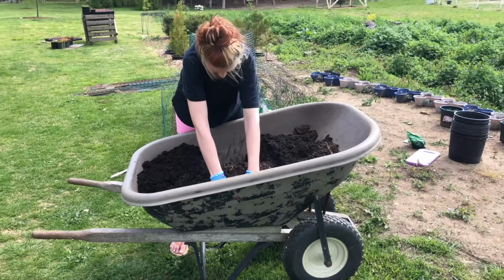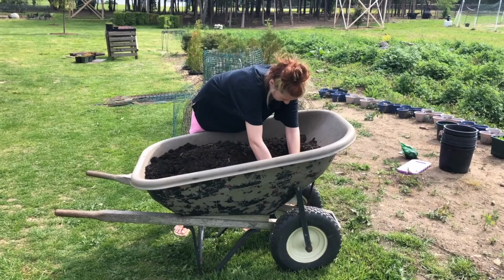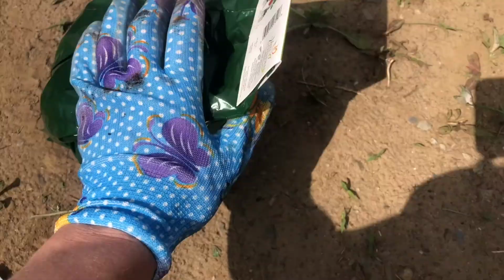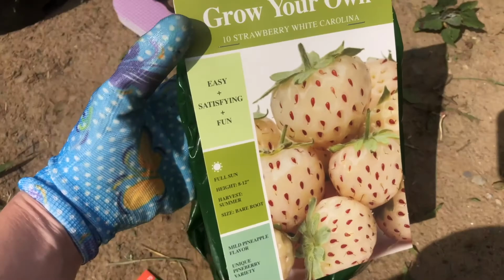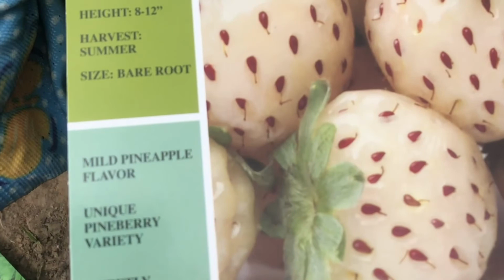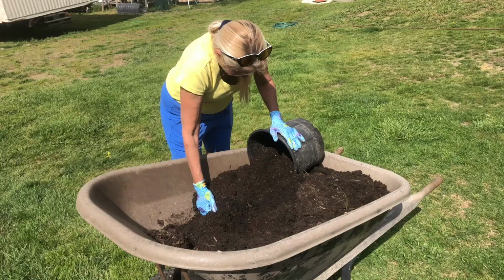They're rolling. Just give it a quick little stir. Nothing crazy, because I'm not trying to play in the dirt that much. And these are the strawberries. Very excited. They're supposed to taste like pineapple or something. I don't know. Got Mom going to work.